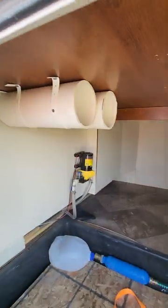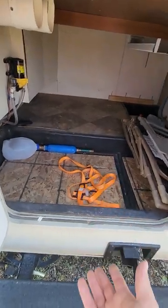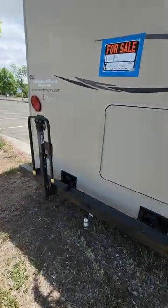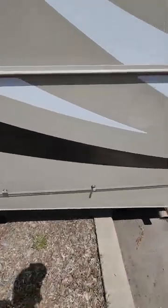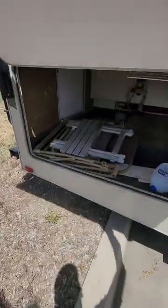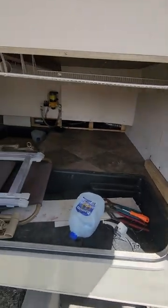Somebody else put these in, but I think they're fishing poles. I haven't used it much. And then there's that little rack, but you can modify this however you want. You can put in a sliding heavy duty drawer, however you want to do it. LED brake lights, all the marker lights work around the whole vehicle. This is just another entrance storage area. So you can see a table and a chair in there. And let me tell you, you can pack this thing full. You can get a lot of stuff in there.